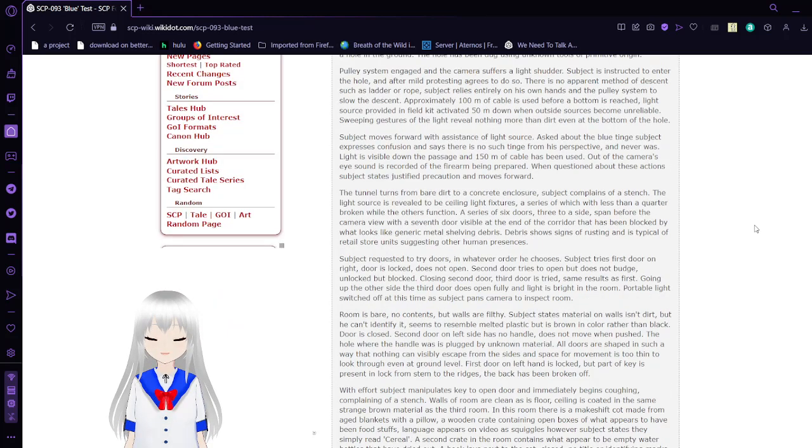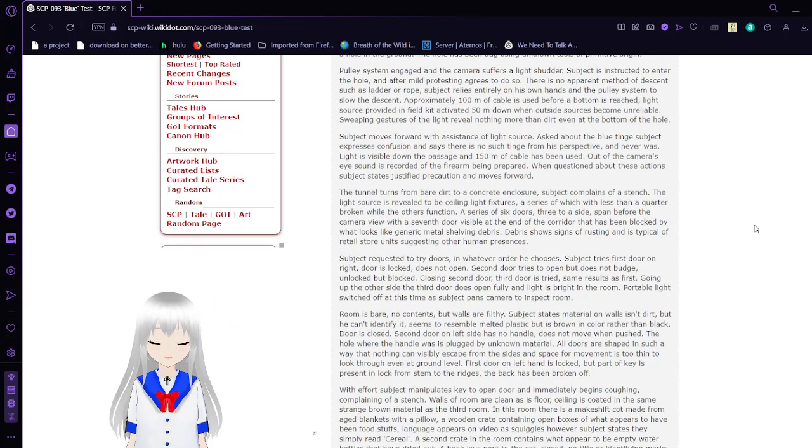Pulley system engaged, and the camera offers a light shutter. Subject is instructed to enter the hole, and after mild protesting, agrees to do so. There is no apparent method of descent, such as ladder or rope, so he relies entirely on his own hands and the pulley system to slow the descent.